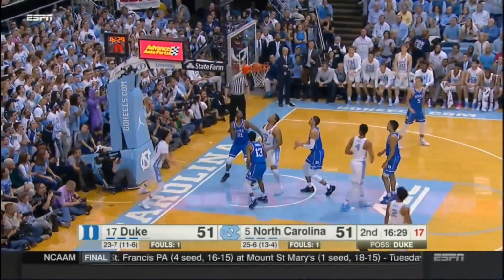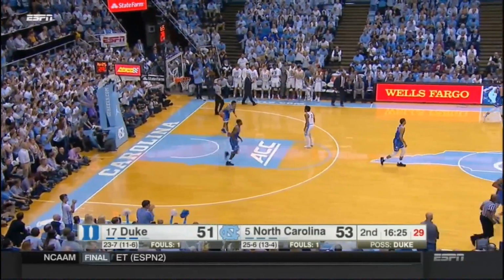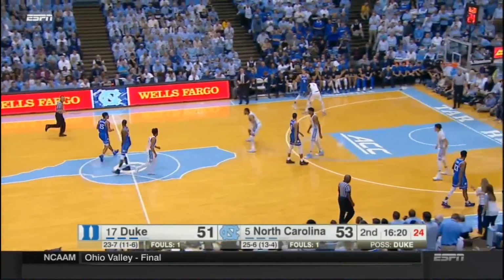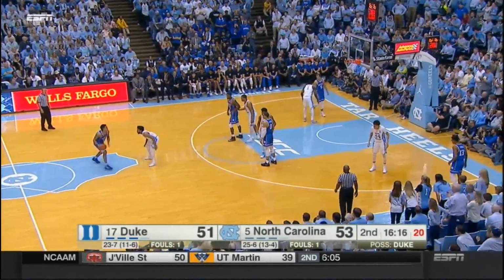Jackson. And Carolina back on top. Ultimately, moving without the ball, Justin Jackson is going to find an opening. Can't get anything to go from three, but he is an excellent cutter.